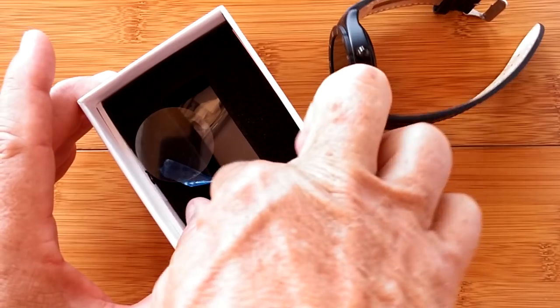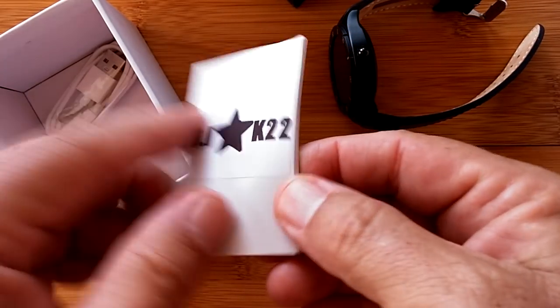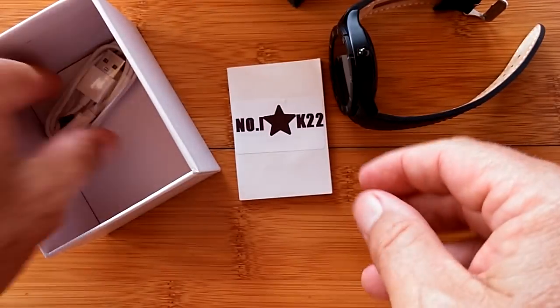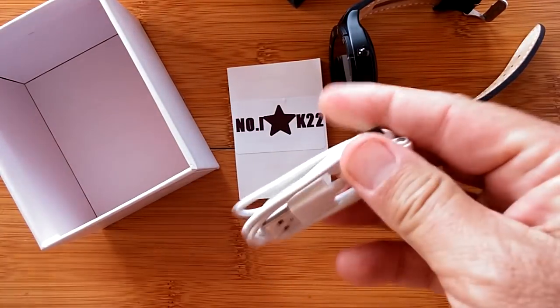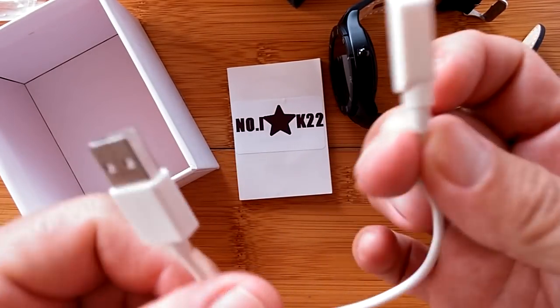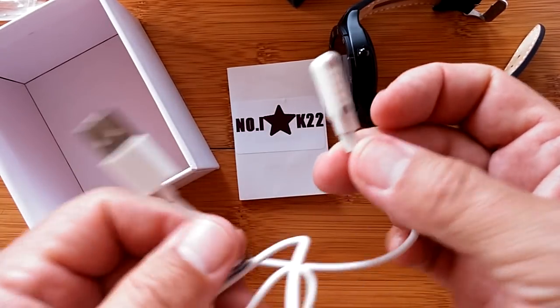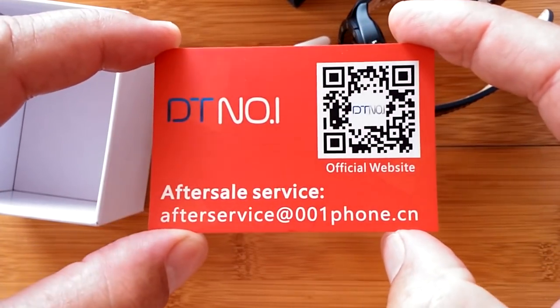What else is in the box? When we open it up, we find we've got a manual with a little sticky that they've put on the front to label it. All right, I'll buy that. Here's our standard 4-pin type connector that we're seeing on all the watches. I like it when it's standard. That means you can get extras of these, one for work, maybe even one for a car charger and another one at home. And then there's this card for after-sale service.